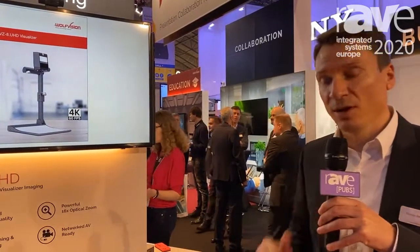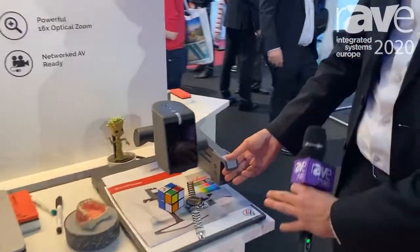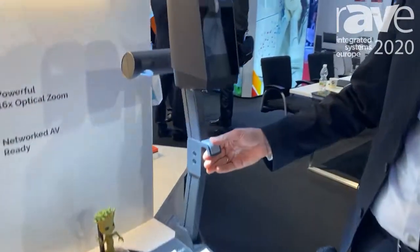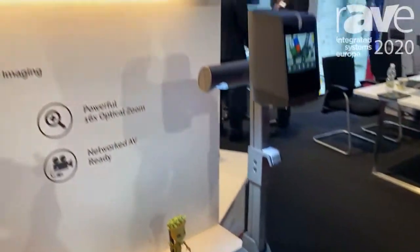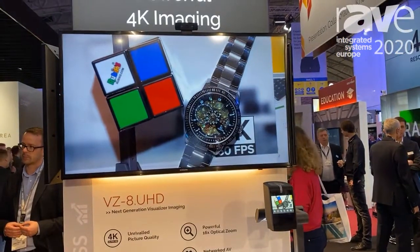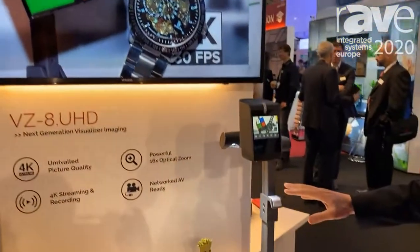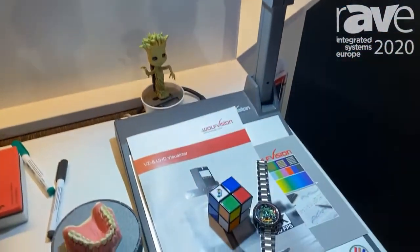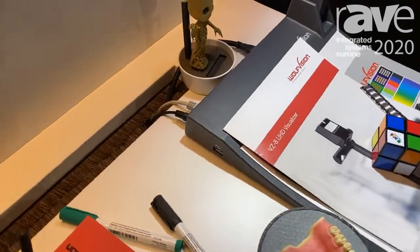I'm the product manager at Wolfvision for visualizers, and I have the pleasure to demonstrate you here the new VZ-8.UHD at ISE. The visualizer is a native 4K visualizer with 60 frames per second. As you can see, it's really simple and straightforward to use that unit. You just unfold the camera arm and seconds later you can go ahead with your presentation.